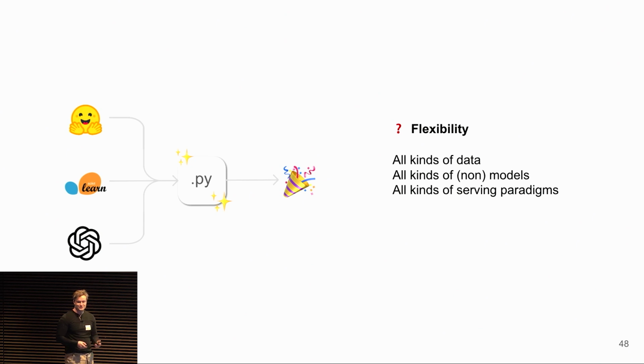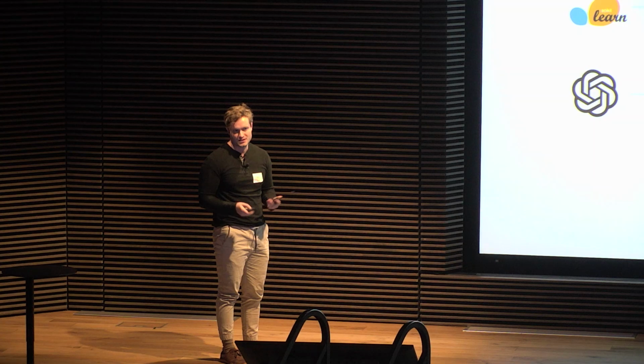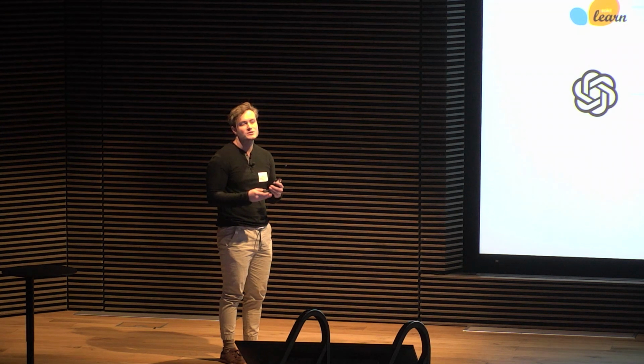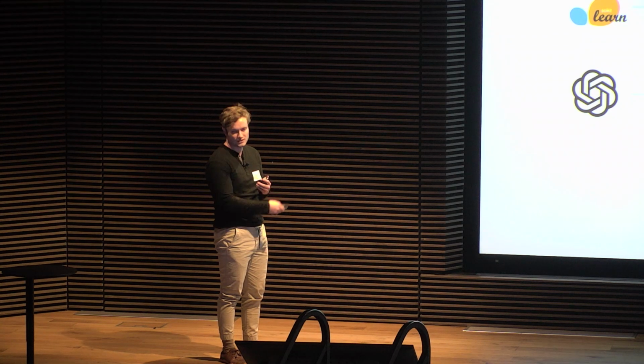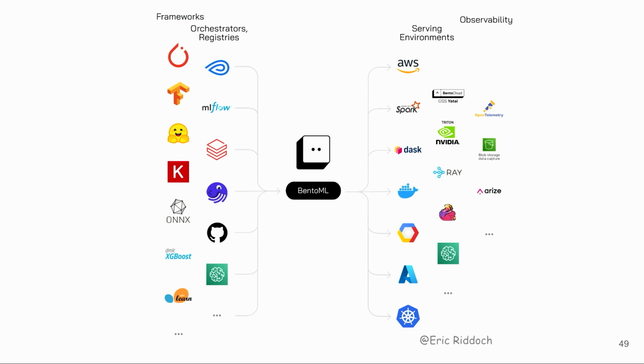Last principle, flexibility. Data science use cases are so variable. We need to be able to handle all kinds of data, all kinds of models or non-models, just algorithms, and then any sort of serving paradigm. And the hard part is we're not sure what those needs are in advance, so we don't know what to optimize our platform for until those use cases come up. So we wanted to pick tools that supported this, scale what's worth scaling and make it straightforward to scale things when we want to, and also be able to handle use cases that we've potentially never seen before from an architecture standpoint.